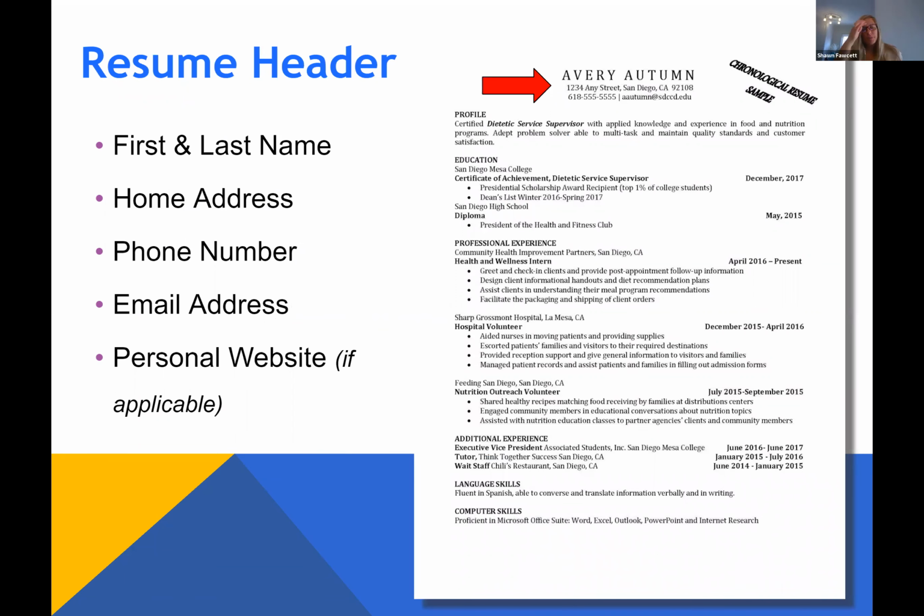So next, we're going to jump into some of the components of a resume. First and foremost, a resume header is probably one of the most important things on a resume. This is going to indicate your first and last name, your home address, your phone number, email address. Those are really crucial because if the employer sees something that they like or all the skills that they're looking for, they need a way to be able to contact you.